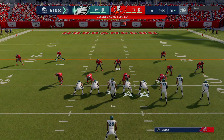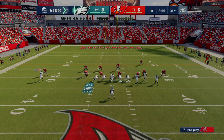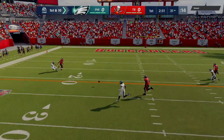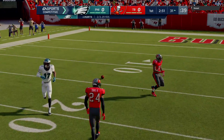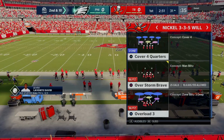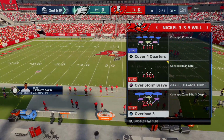Line of scrimmage, the 31 now on 1st and 10. Here's Hurts to throw. And he was hit as he threw it there, and it forces it incomplete. They've given up a few first downs on this drive, but getting the incompletion there, that should give them something to build on and maybe turn the tide.